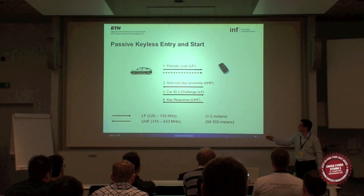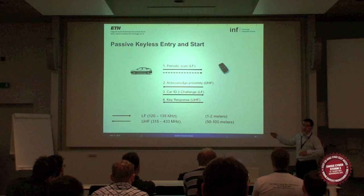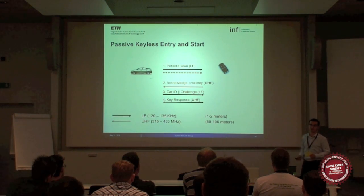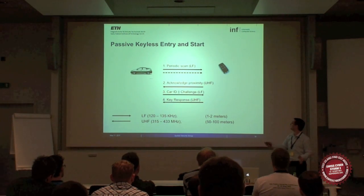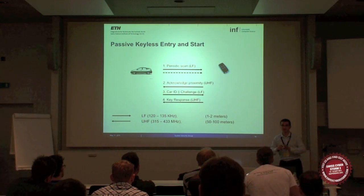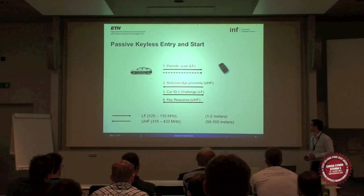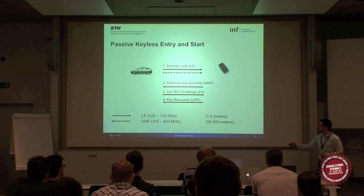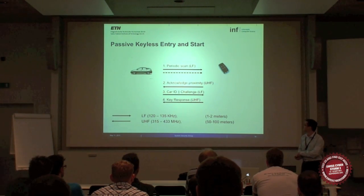Then the car will issue a car ID and a challenge. This will be a fresh challenge on an LF channel. The cryptographic key in this physical key will compute some function over this challenge and will respond back with a freshly generated reply. So you have a perfectly valid challenge response protocol. Some of these keys even use AES, which means that it's very difficult to launch any attacks on the crypto, which is useful. So we have these two channels, LF 1 to 2 meters and UHF, which is 50 to 100 meters.